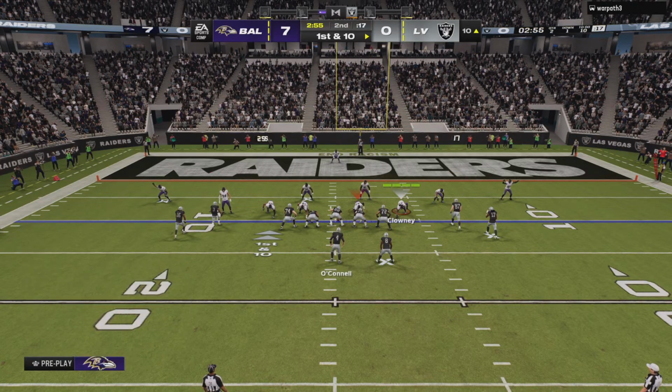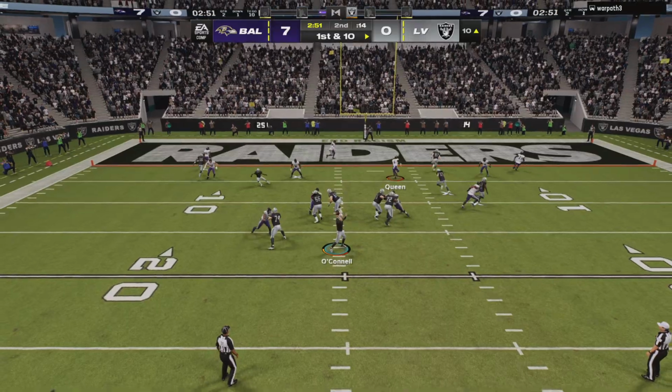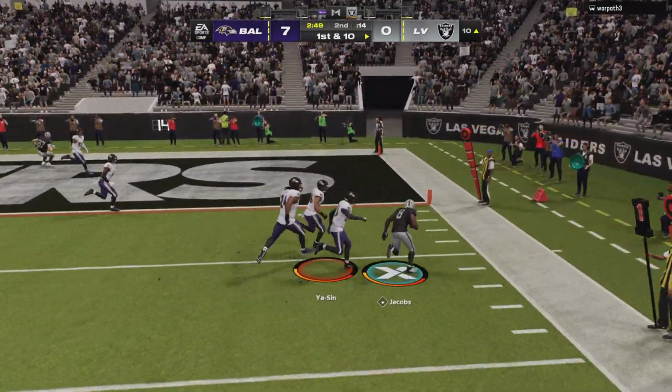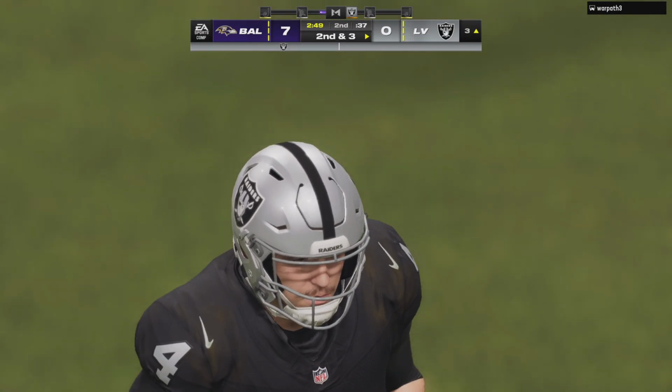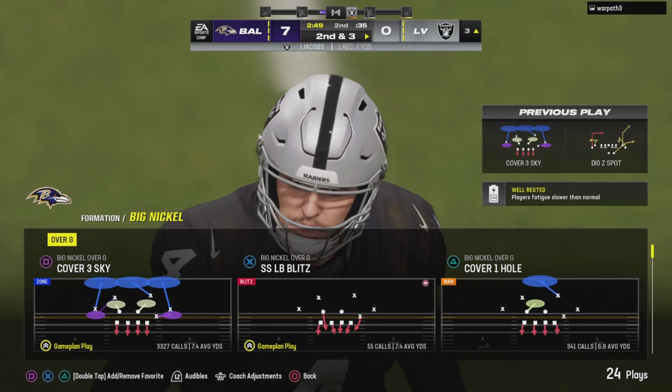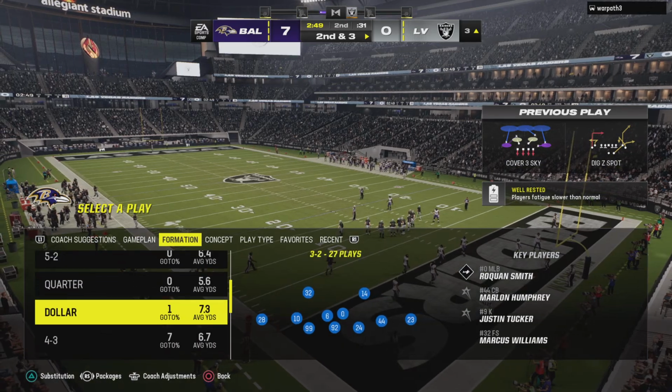So not quite a 1st and goal. It's 1st and 10 from the 10. O'Connell looking to throw yet again. He'll swing that out wide to Jacobs. And inside the 5 here before he's out of bounds, right at the 3. That's good. The completion there for 7 yards, and it'll be 2nd down.